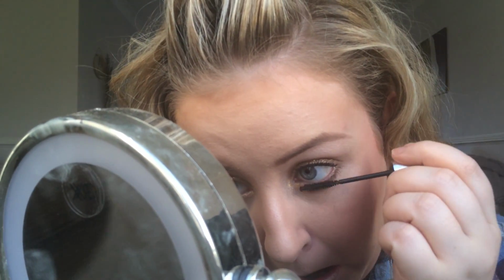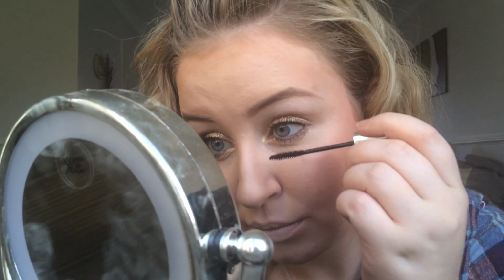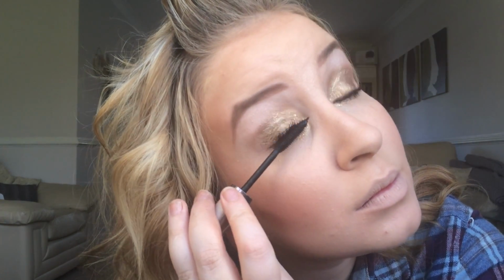I'm then going to take this little Clinique mascara, which I think the wand is perfect for my under lashes, and just pop that all over just to make sure they're all separated and don't look too clumpy. There I am, going back in my mascara. I do like a thick mascara, but like I said, I don't wear false lashes every day, so for this tutorial I didn't think it was necessary.